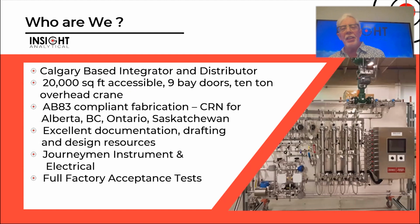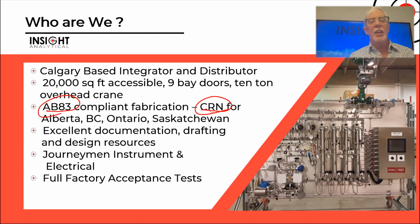So Inside Analytical, we're a Calgary-based systems integrator, manufacturer, distributor. We operate out of Northeast Calgary, a fairly large facility with a large manufacturing floor available to us. Good access. We'll do everything from full analyzer buildings in there to analyzer sample systems. For the Canadians who are aware of the requirements for CRN, we're an AB 83 compliant fabricator, so everything we build, if required, will have a CRN number on it.